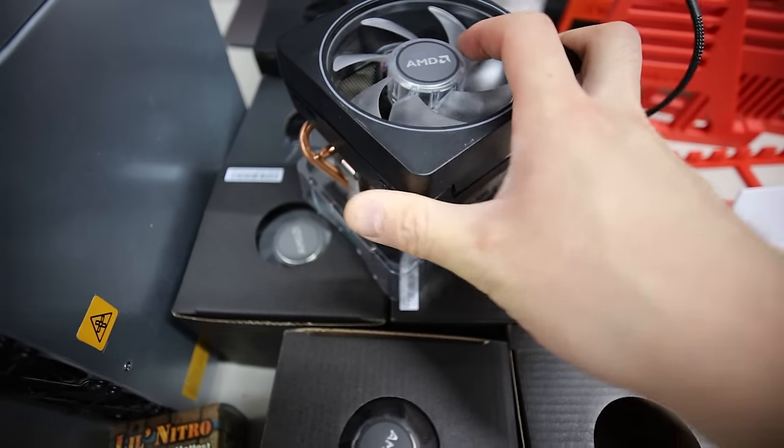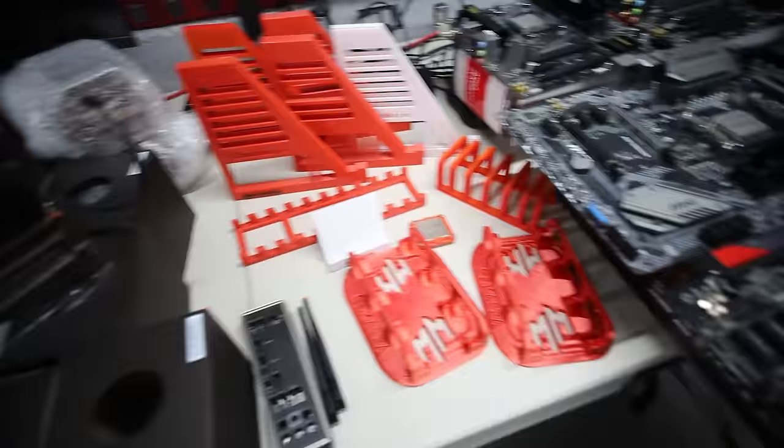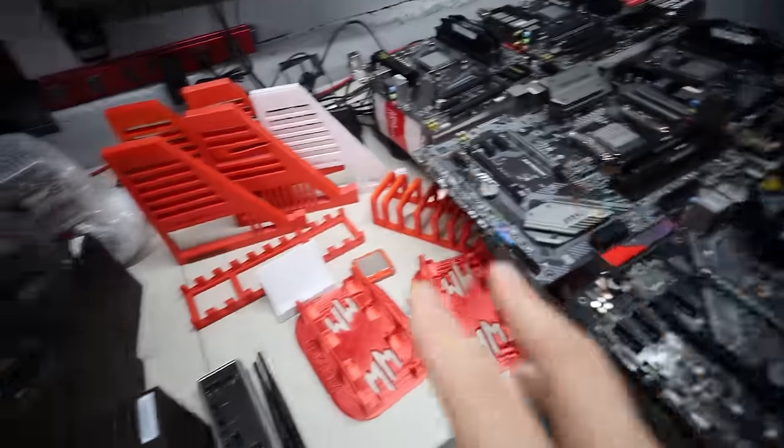I think Chump Change did not use these. He was using AIOs, but I'm not using AIOs for CPU mining. I don't think that's needed anyway. But what I wanted to ask you guys here, two different things.